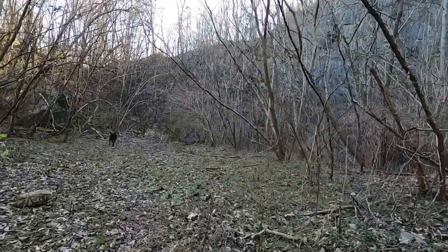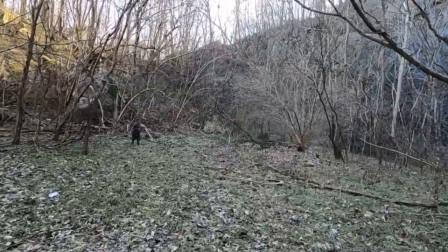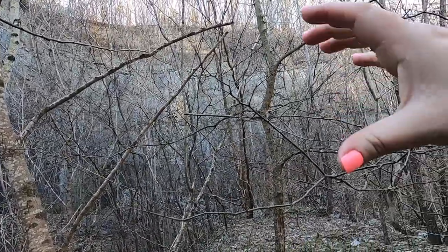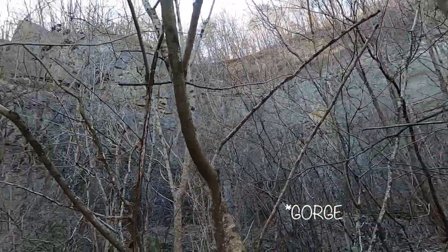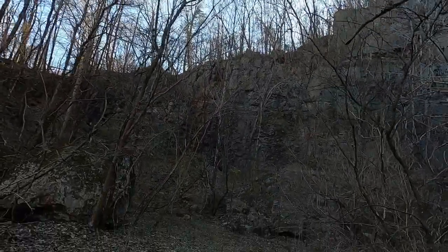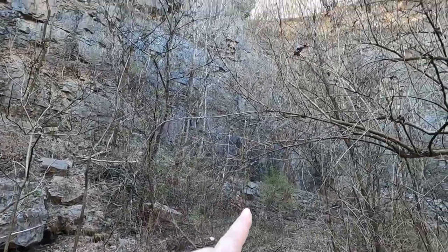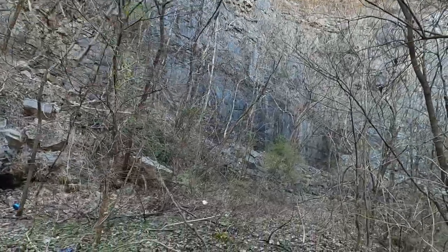Oh, Jesus. All of that gray, it's a big canyon. So we're surrounded by a canyon. Waterfalls up there. So all of this crumble that has started falling down from the top, fossils. I'm about to show you one.